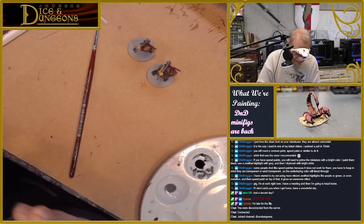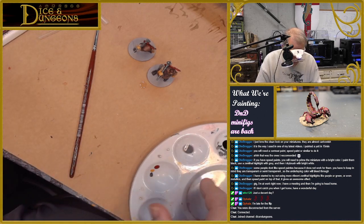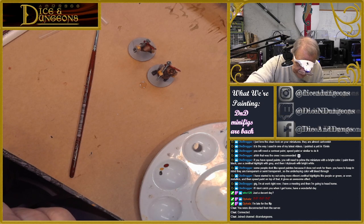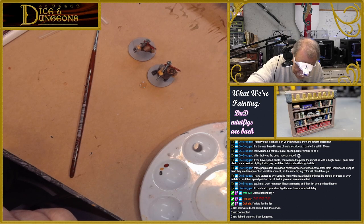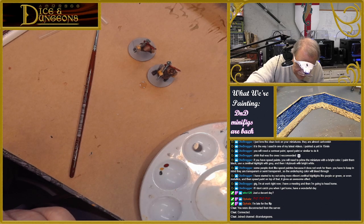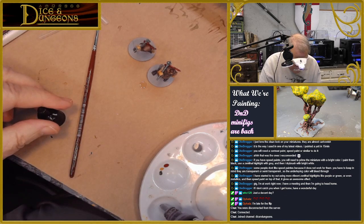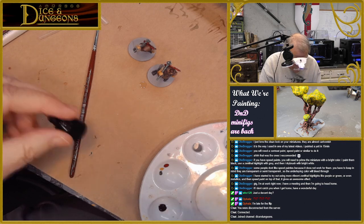Little bottle here. Yeah, so I get these big puddles of wash that are totally unnecessary for the task. And now we need a bigger drop because I'm covering more surface, so I'll probably just get a little drop. All right, there we go. Can always make more.